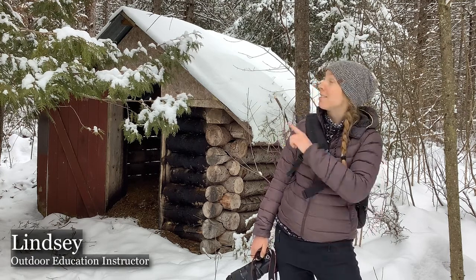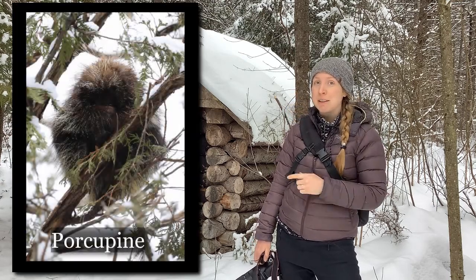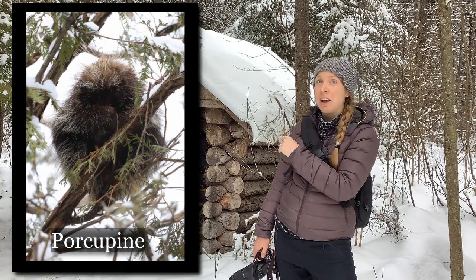Another animal that we haven't had a chance to talk about yet that's quite common here at the Bill Mason Center is the porcupine. In fact, there's actually one up in the tree just to the side of me here, and we often find them spending time in this little hut all winter long, especially on some of the coldest days of winter. Let's take a closer look at what's inside.